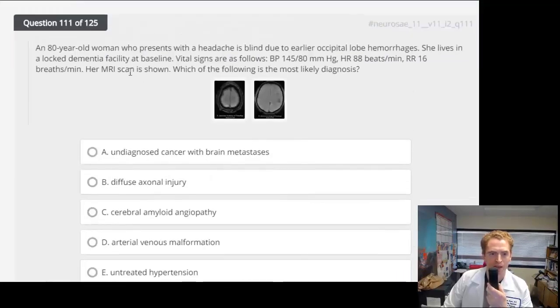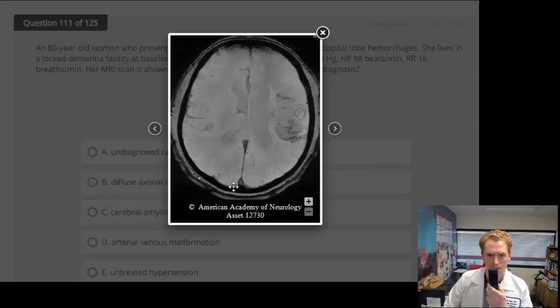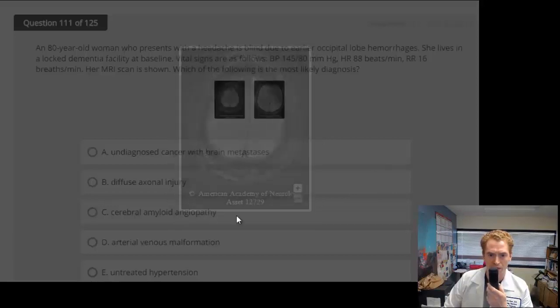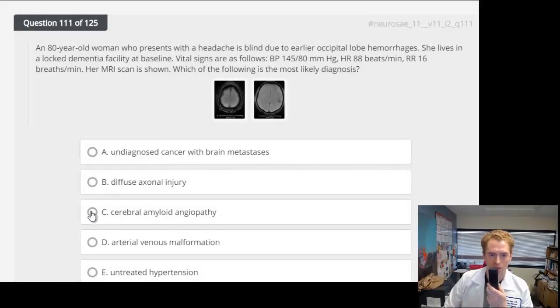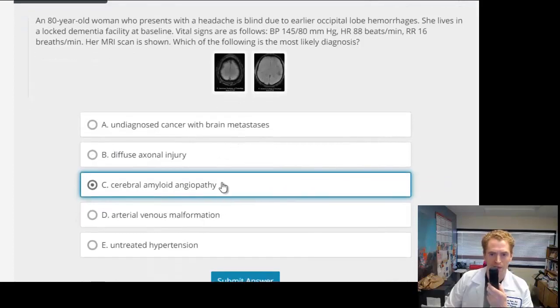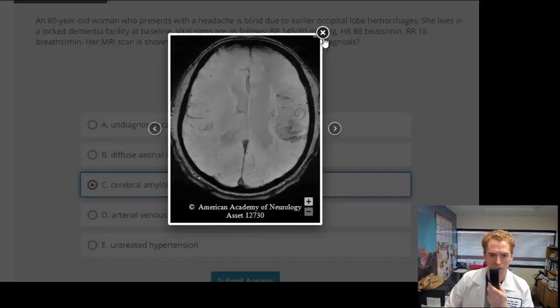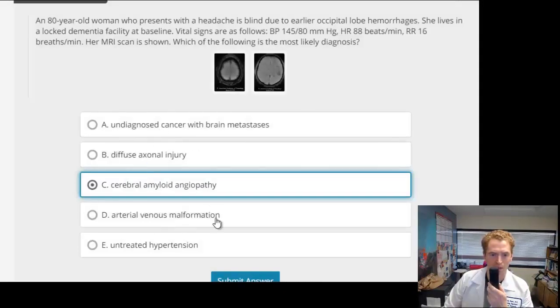Okay, perfect. An 80-year-old woman who presents with a headache is blind due to earlier occipital lobe hemorrhages. She lives in a locked dementia facility at baseline. Vital signs are as follows: blood pressure a little elevated. Her MRI scan is shown. Which of the following is the most likely diagnosis? So she has little hemorrhages all over. So probably amyloid angiopathy, most likely. That's probably what they're going for. Probably cerebral amyloid angiopathy would be correct. Or are they going for untreated hypertension? Probably not. I mean, these are a lot of different microhemorrhages. None of these really make sense.